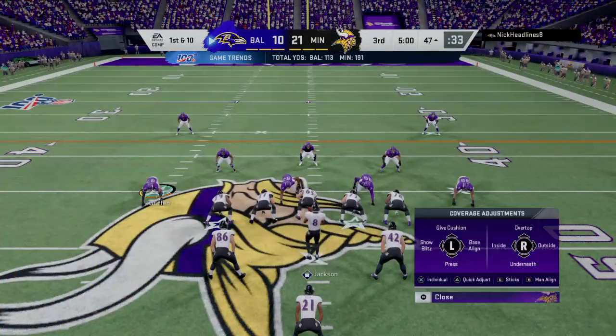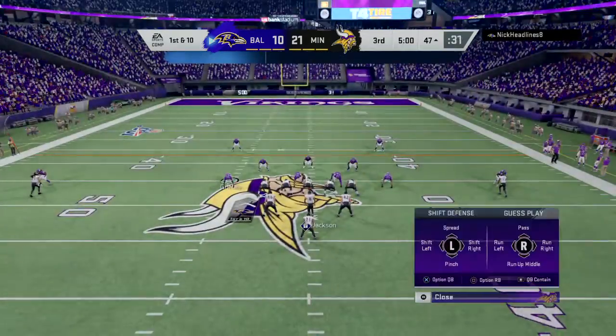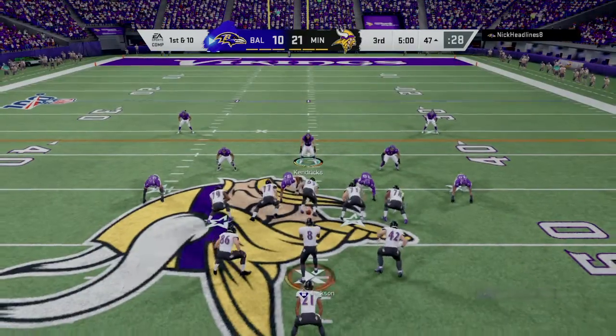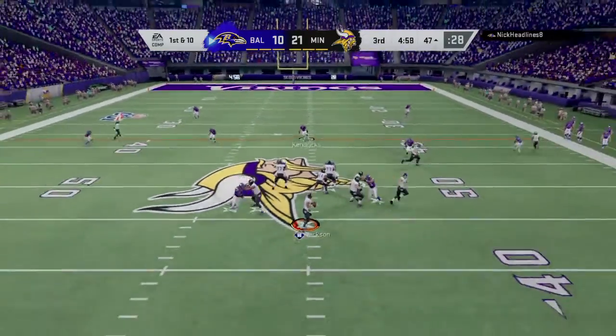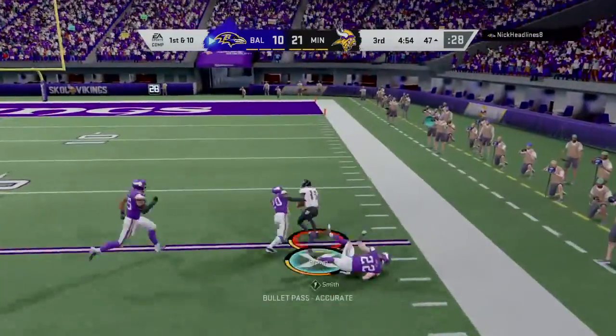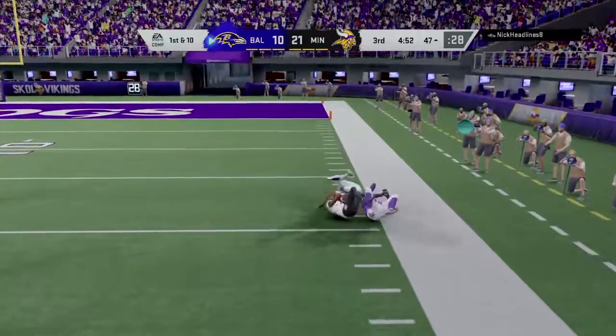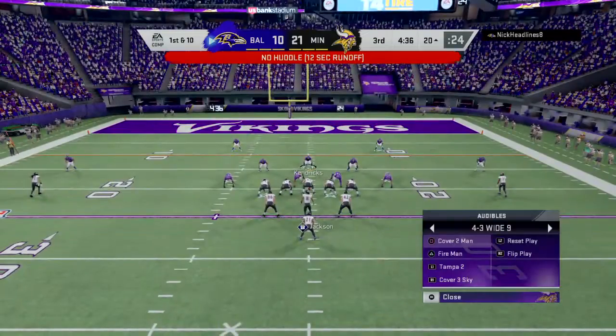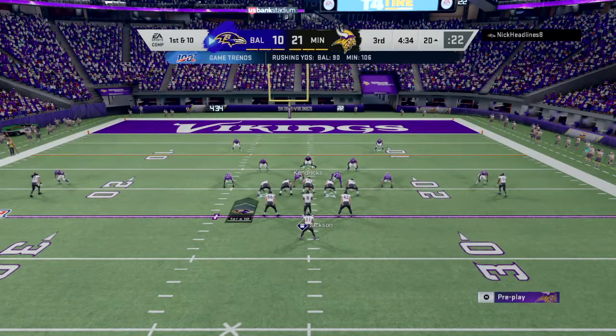From Viking territory now, they'll come up 1st and 10 at the 47. Jackson now. Got a man. It's Brown. And he's going to get this one down to the edge of the red zone. A very solid gain of 27.